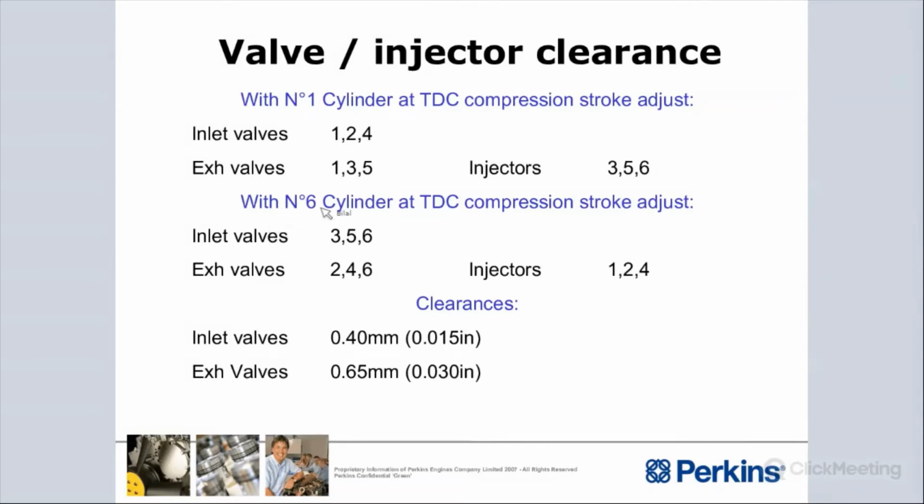But this time, 6 is in compression, 1 is rocking. So you adjust the other half of the inlet and exhaust valves plus the other half of the injectors. So you adjust the inlet valves for 3, 5, and 6, the exhaust valves of 2, 4, and 6, and injectors 1, 2, and 4.